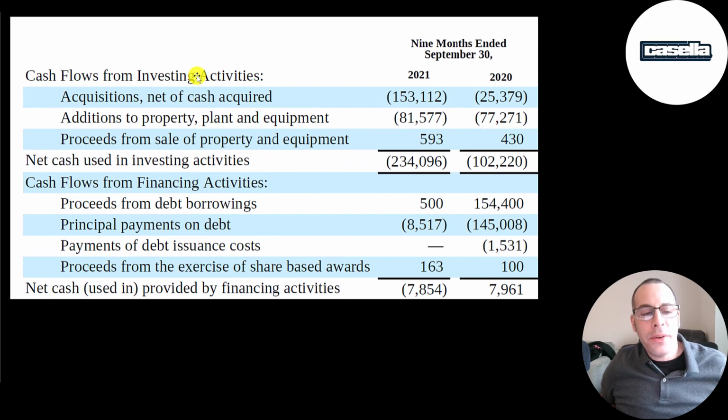Here's their cash flow from investing and cash flow from financing section. They do a lot of acquisitions. Last year they spent $25 million in acquisitions. This year it's $153 million. They also put money back into their business in the form of CapEx, property, plant, and equipment. $77 million last year, $82 million this year. Last year in the investing section, it was a cash outflow of $100 million. This year, it's a cash outflow of $230 million.